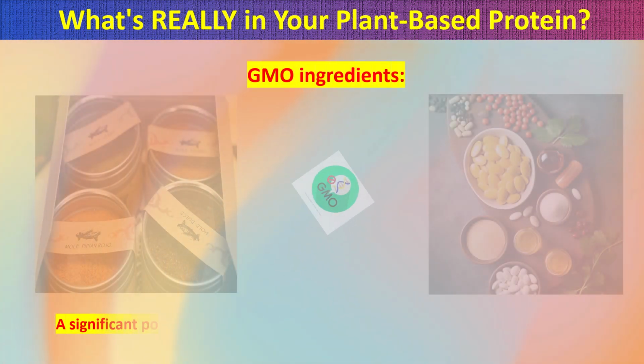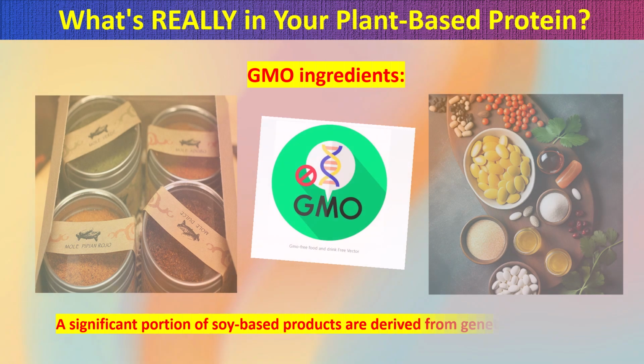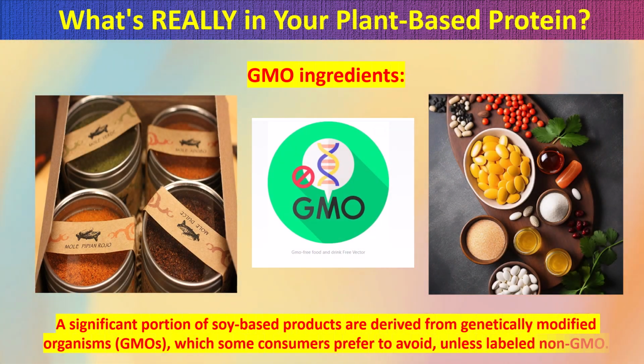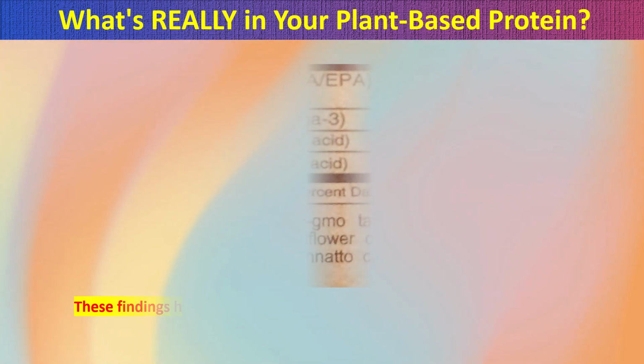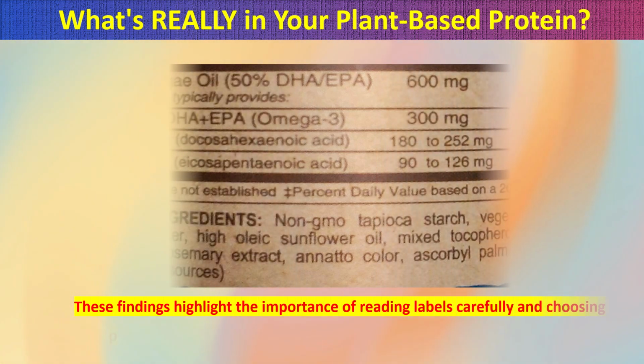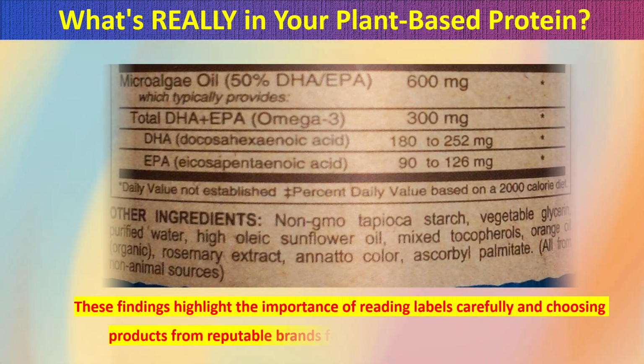GMO ingredients. A significant portion of soy-based products are derived from genetically modified organisms, GMOs, which some consumers prefer to avoid, unless labeled non-GMO. These findings highlight the importance of reading labels carefully and choosing products from reputable brands focused on transparency and quality.